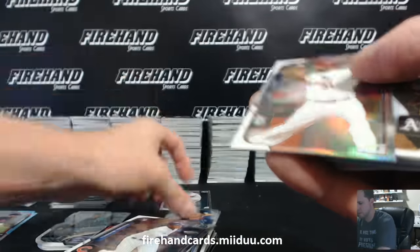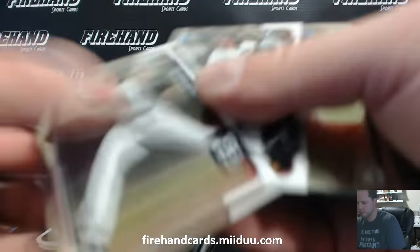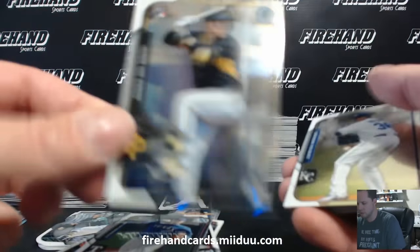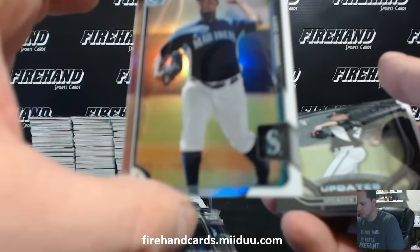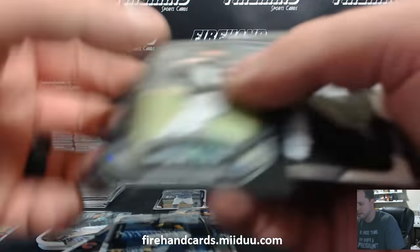Correa, tall boy. Lance Lynn refractor for the Cardinals. There's Jung Ho Kang's rookie. Luis Gohara, Mariners. Refractor, we got his auto already.